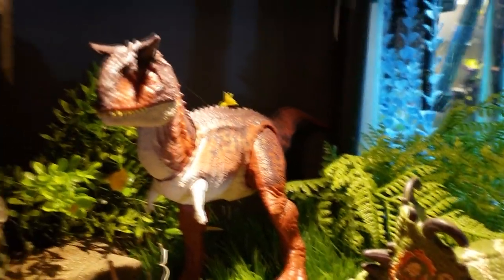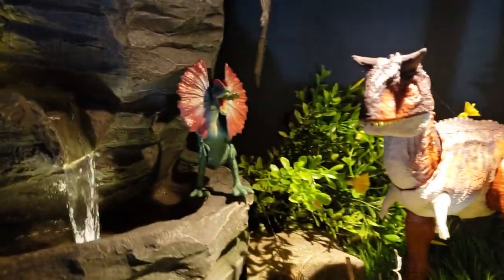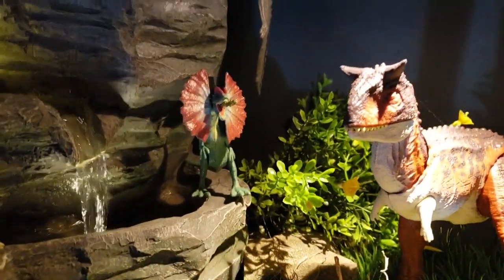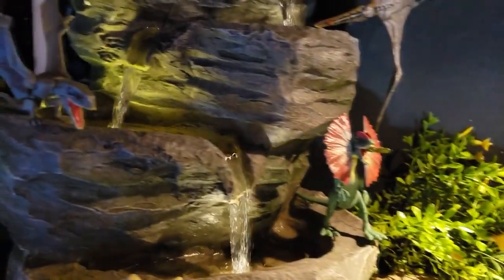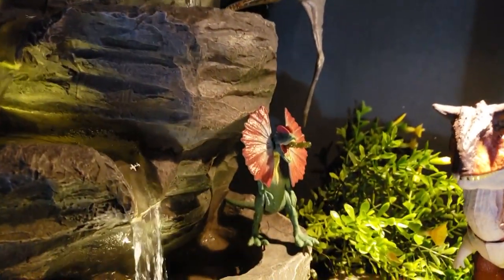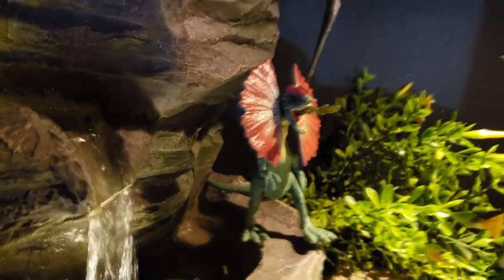So there it is. There's a Carnotaurus there, looking real badass. Got the spitter, Dilophosaurus. I can't even think of their names right now, guys. I'm having a senior moment here. But yeah, looking really, really cool. Jasper's got that running water there. Got a Pteranodon up there. So, yeah, looking really, really cool. Dilophosaurus, thank you. The spitter, I just remembered.